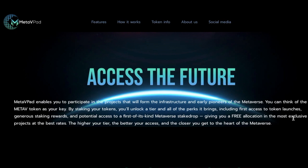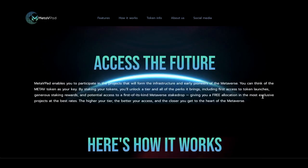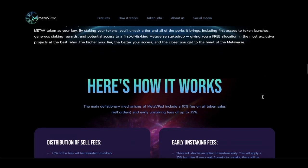Now, like other platforms such as KCCPad, TronPad, AdaPad, you would be required to stake your MetaV tokens and then participate in the IDOs that will be held on the MetaVPad. Now, that is the utility for the future. Now, how will this add value to you if you are holding MetaVPad? Let's take a quick look at that.